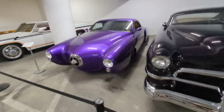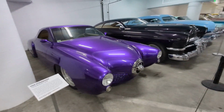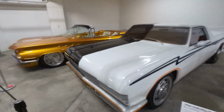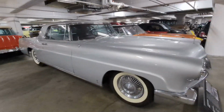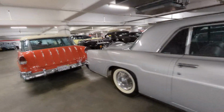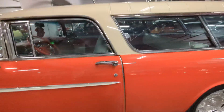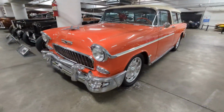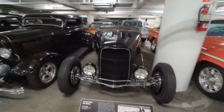Okay. That is certainly cool. 1950 Studebaker Franken Stewed. And then this one, the El Camino Blind Faith. That is awesome. Wow. Cars down here are incredible. Just simply incredible. Bel Air. So many cars that you certainly do not see every day.